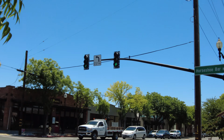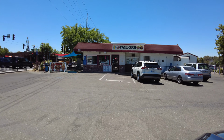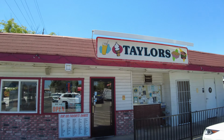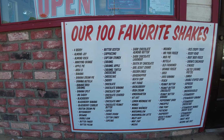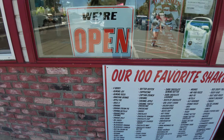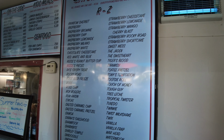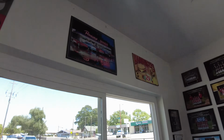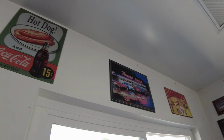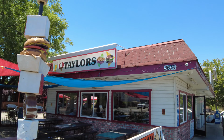Well, we're here, little Hugh Hauser there. We're here at Taylor's on the corner of Taylor Road and Horseshoe Bar in Loomis, California. Taylor's is situated in the historic town of Loomis and definitely gives you that old small town feel. Taylor's uses the freshest ingredients and is also home of over 300 milkshakes. We try a new one from time to time, but our personal favorite is chocolate raspberry. You can eat inside or outside of this 1950s style building, but we always opt to eat outside and enjoy the sights and sounds of Loomis.